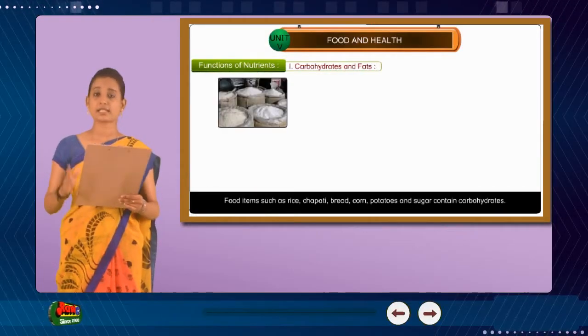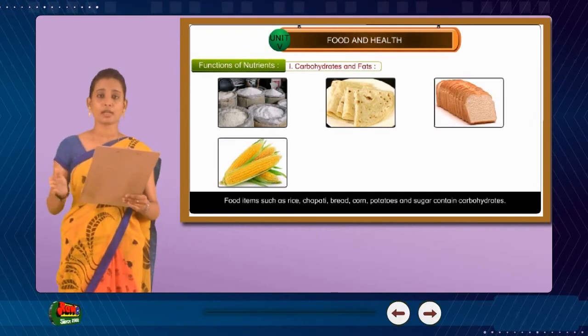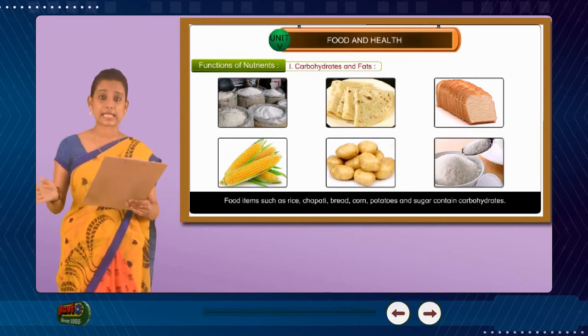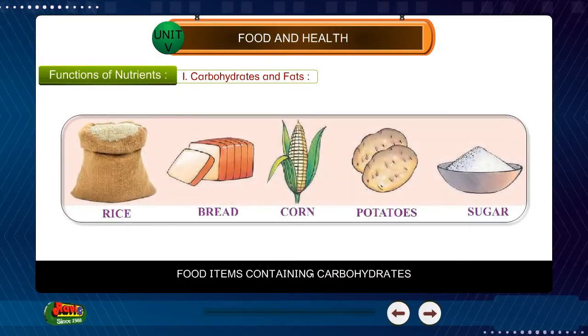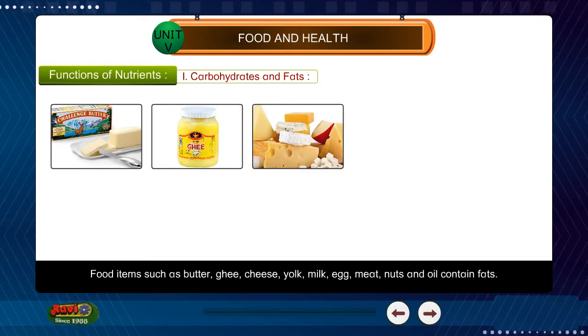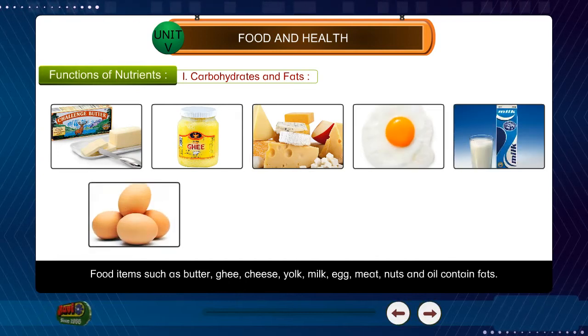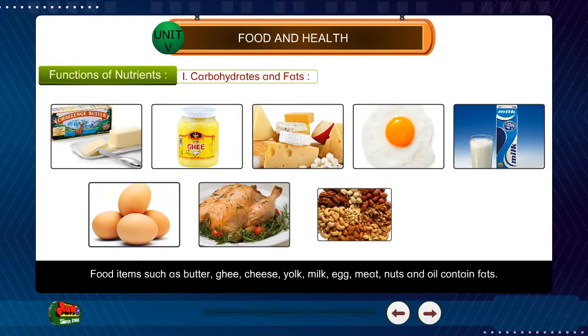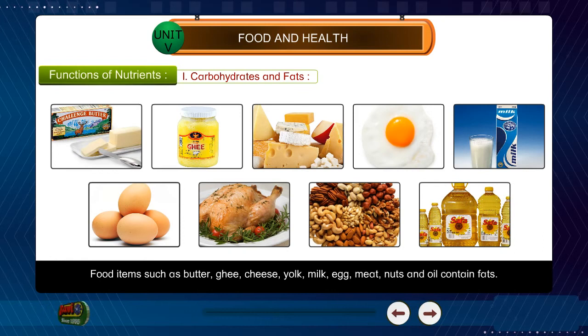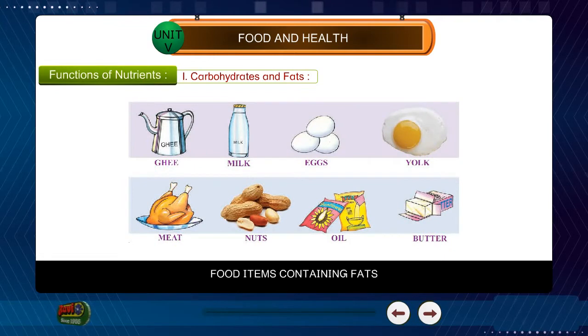Food items such as rice, chapati, bread, corn, potatoes and sugar contain carbohydrates. Food items containing carbohydrates. Food items such as butter, ghee, cheese, yolk, milk, egg, meat, nuts and oil contain fats. Food items containing fats.